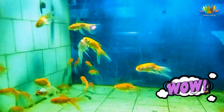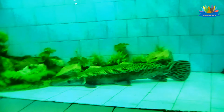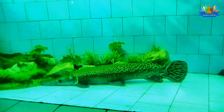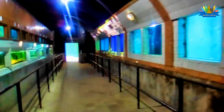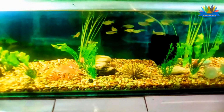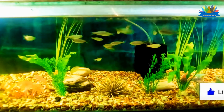Alipore Aquarium is situated on Belvedere Road, opposite Alipore Zoo, Lake Place, Alipore, Kolkata 700027, in the Indian state of West Bengal. The timing of the Alipore Zoo Aquarium is 10 a.m. to 5 p.m. every day. It is closed only on Tuesday.